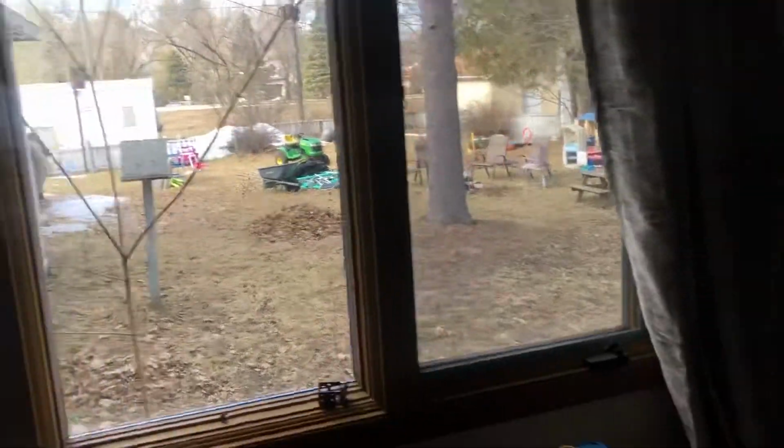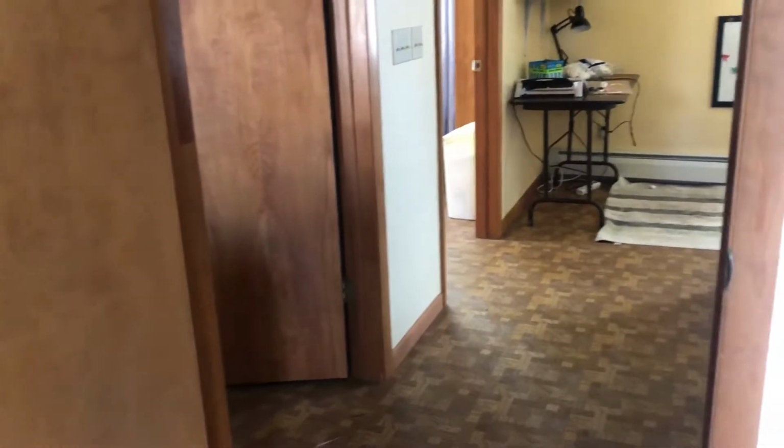And I really like this view. This is really pretty. I'm almost done. Hey Google, turn off the miners. I'll show you the miners. I'll turn them off here.